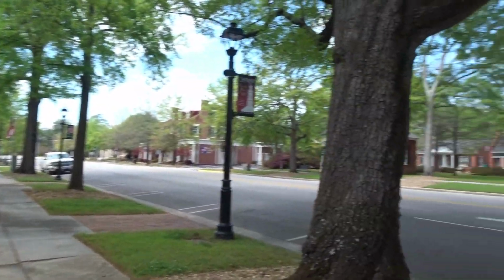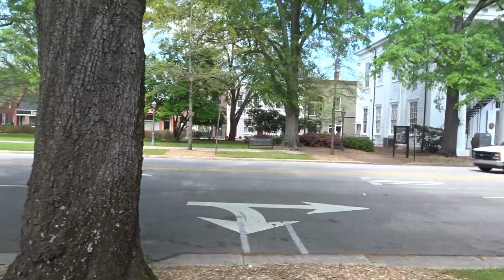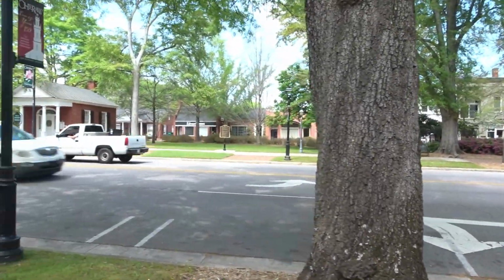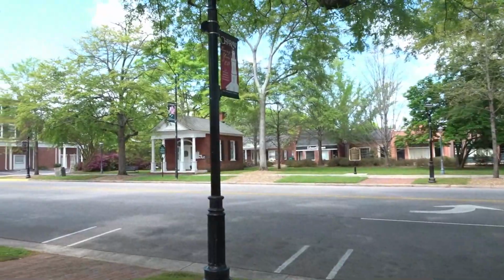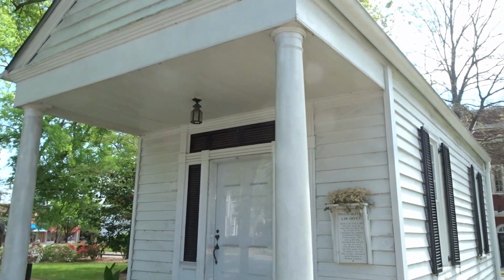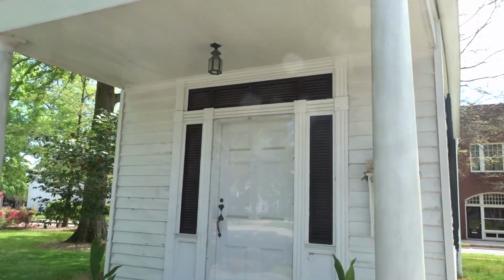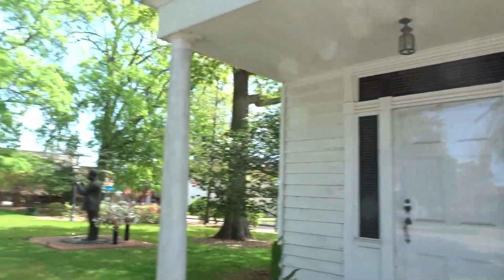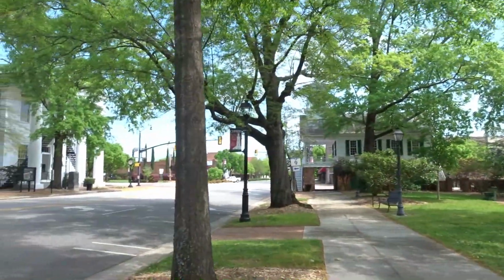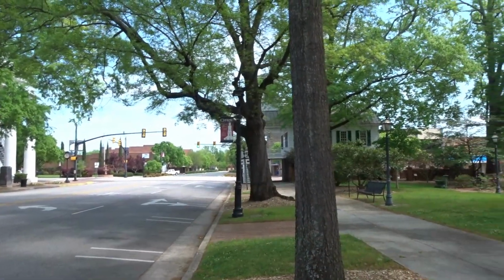This area here is known as the town green. At one time there would be livestock auctions and all types of trading going on. This is the Ingalls McIver Law Office. It was actually moved to this area in 1947 from Front Street, which is actually not far, down at the end of this street.